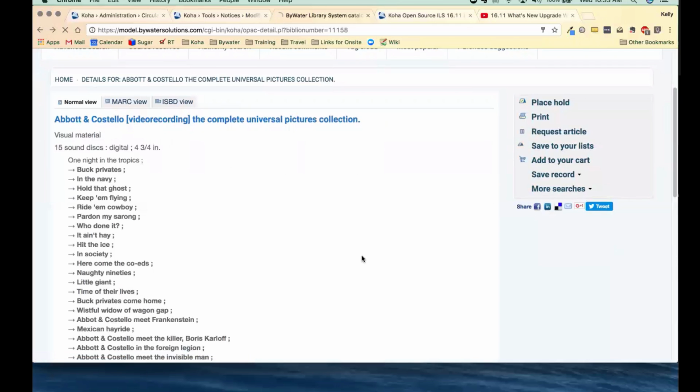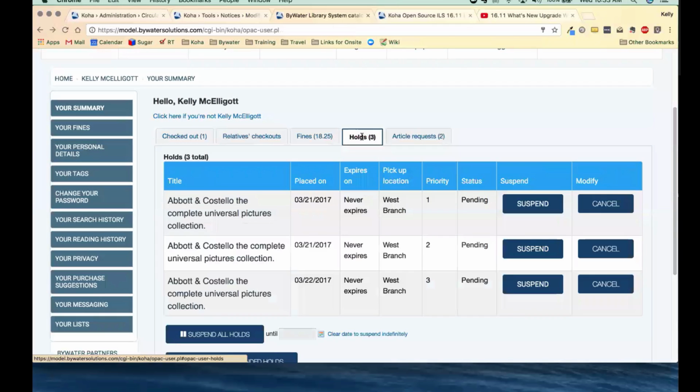Okay. When the item is returned and one hold is filled, are the other two holds still in effect? Yes. Mm-hmm. And then one more question. Will this require that item level holds are allowed too? No. If this Abbott and Costello DVD package was still checked out from somebody, I could go ahead and place a hold on multiple items. If you choose not to do on-shelf holds, then that wouldn't be allowed. However, if it was checked out, I could pick multiple items on that record. I think I'm answering the question.